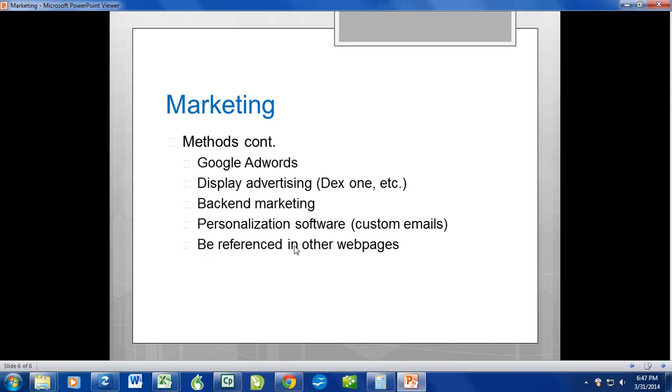All right, so the last one, be referenced in other web pages, right? So to the extent that you can, if there are links in other web pages to your page, then that can be a helpful tool, right? So maybe you connect with other places. Say if you sell a Christian magazine or something, right? Maybe you can connect with a lot of small churches and have them put a link to your magazine front page on their website somewhere, something like that. And so now all of a sudden you have a lot of people connecting with you.